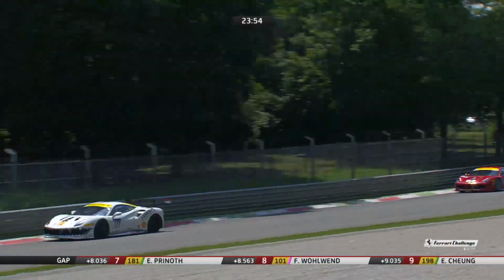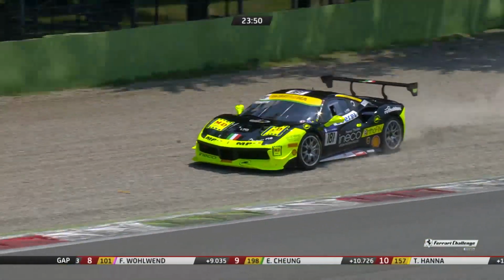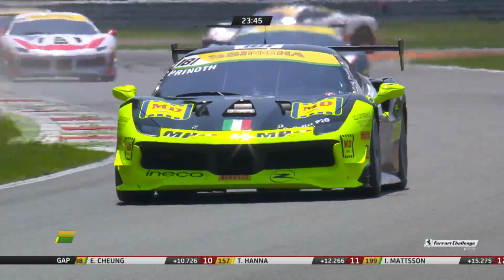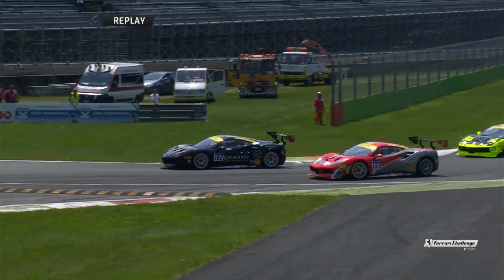Now, it's really, really interesting as we watch these on their lap, and that's a spin for Eric Prenot, and he's out onto the gravel now. He's going to be able to get the car back onto the tarmac. Be interested to find whether that was a mistake on his own or whether there was an assist there. Can't see any damage on the back of the car. Yeah.